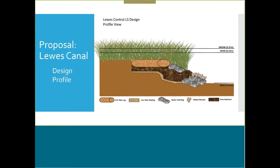We want to let this build up over time. We do anticipate a lot of colonization naturally by oysters. We're not bringing in anything live, just nice cured oyster shells. So we are taking into account where mean low water is, mean high water, working within that range, not creating any habitat that's optimal for Phragmites to invade.